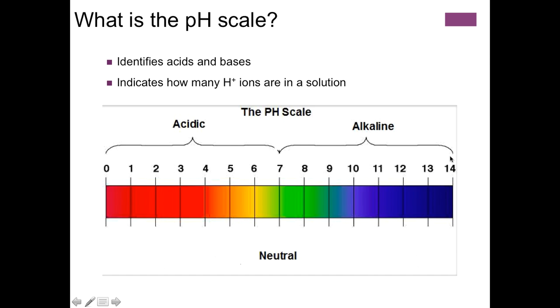A 14 is going to be more basic than an 11. An 11 is going to be more basic than a 9. And then flip side, a 0 is going to be the most acidic. A 2 would be more acidic than a 4. A 4 would be more acidic than a 5. So hopefully that makes sense.